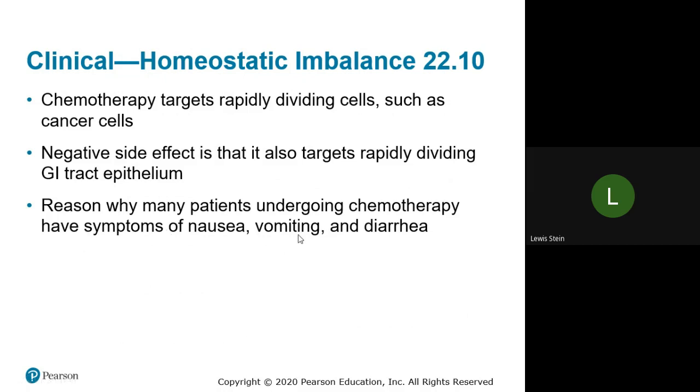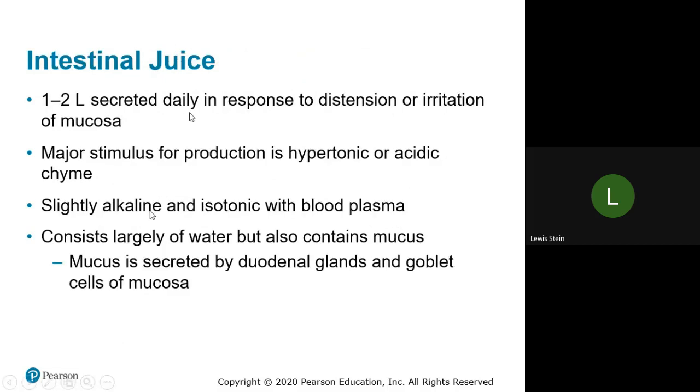So that's why they get all of those. No question about it. Gastrointestinal side effects are just such a big player in medicine and in treatment, particularly when you have to treat things aggressively. They're really problematic.